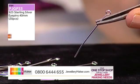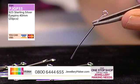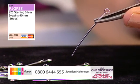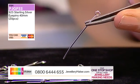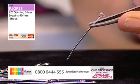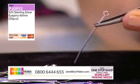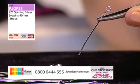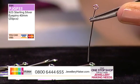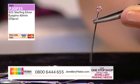The reason it's wonderful to have such a long 925 drop is that you can strand on many gemstones onto this, and once you have stranded maybe one gemstone on there, you can use the extra to create a spiral, a wrapped look around your piece. These are great to add to resin too. You can pop these in, and because it's 925, you can also bake these. So you can pop them into your polymer and bake them in the oven along with that too.